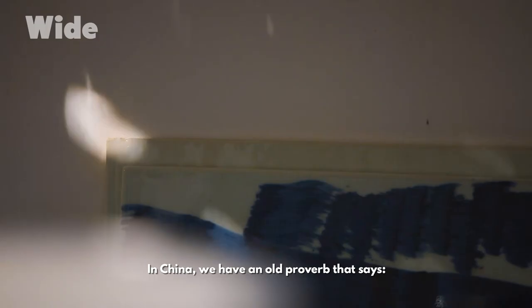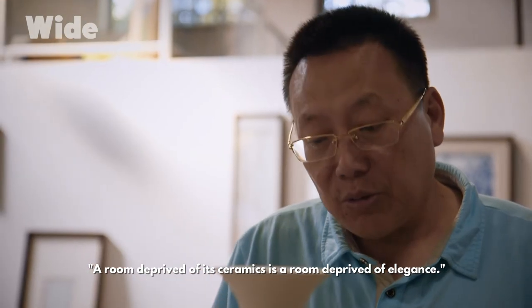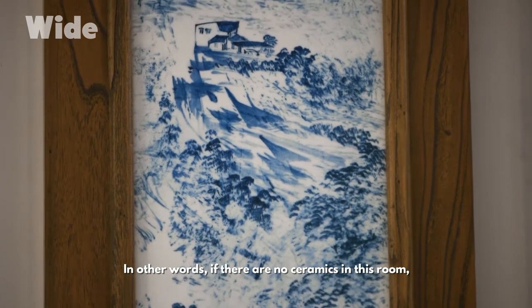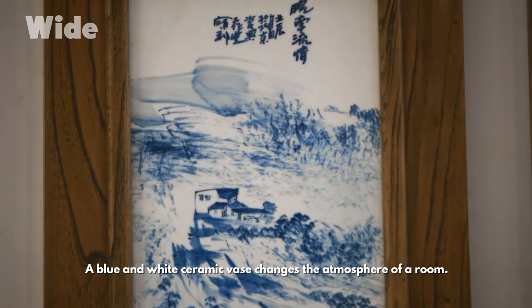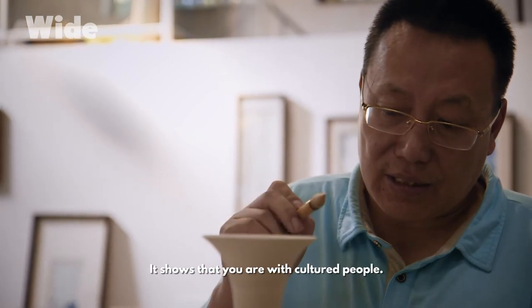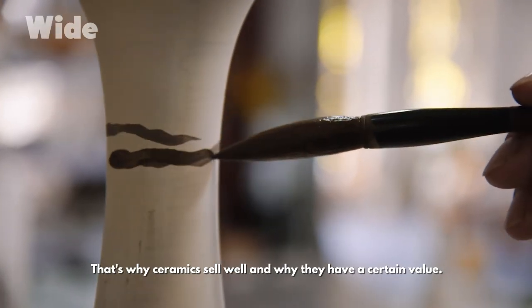In China, we have an old proverb that says, a room deprived of its ceramics is a room deprived of elegance. In other words, if there are no ceramics in this room, then it's not a refined room. A blue and white ceramic vase changes the atmosphere of a room. It shows that you are with cultured people. That's why ceramics sell well and why they have a certain value.